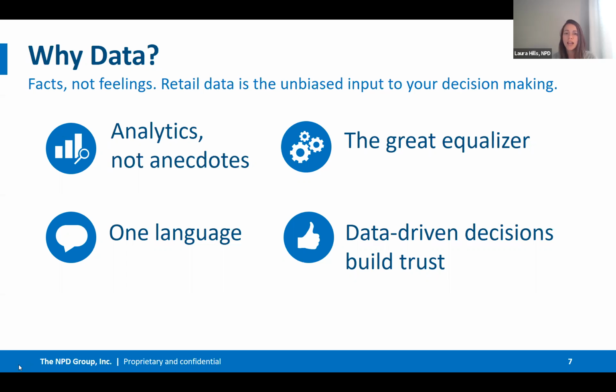And then one point I hear all the time from buying and commercial teams is that data, and NPD data, is one language at the buying table. It's one language for you to speak about the truth that's happening in the industry, and it really becomes a foundation for those productive buying and selling conversations. What I'm also hearing more and more is that this is an expectation of buyers, and that their sales reps come prepared with recommendations that are based in data, so that the direction of the business can go the right way and be profitable for both partners involved.